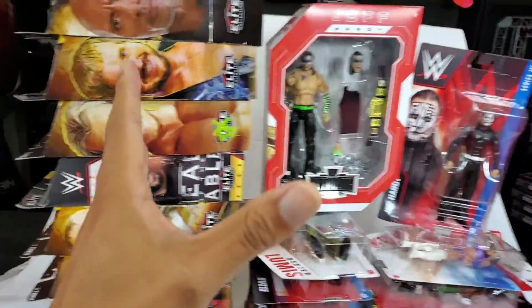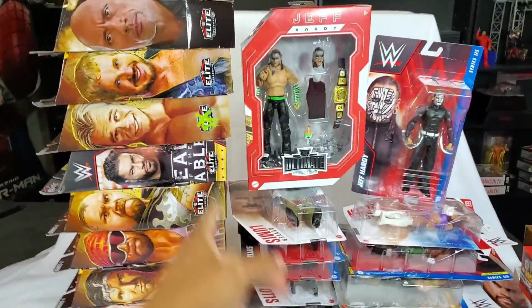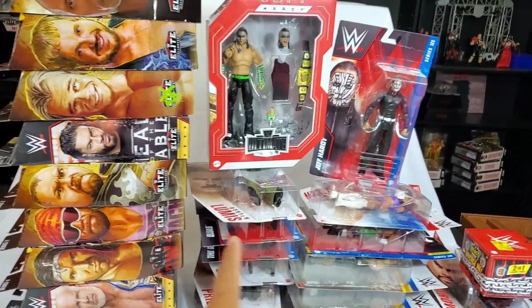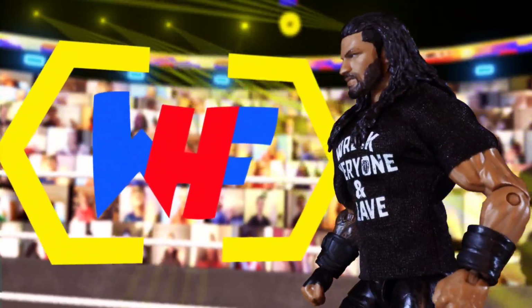It's the Leaning Tower of Figgies. Hey, it's Wrestling Hero Figs. That's right, my friends. We have elites, ultimate editions, battle packs, basics, and all those figs you all have been asking for. So I say we get straight into it.